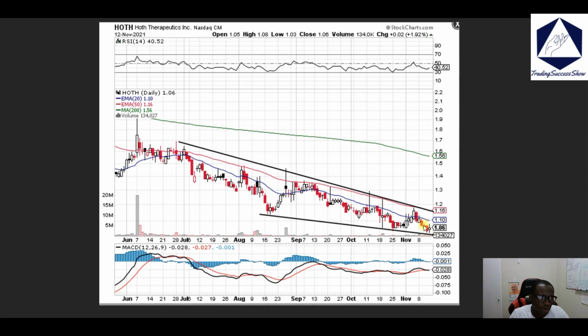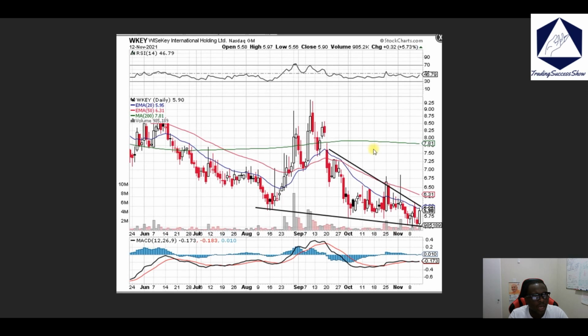HOTH as well, look for a bottom bounce. The $1 is going to act as our support. Okay, WKEY as well. I've been buying the $5 call options, and also I've been selling the $5 put option just in case momentum comes into this name. I'll gain more premium, and I'll also get some 10 days as we begin to push into the 200 moving average.